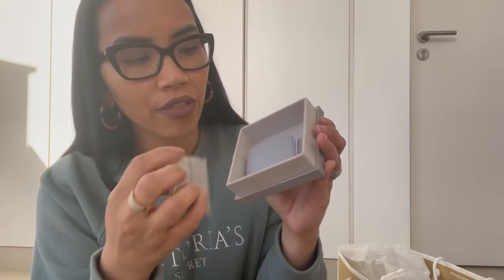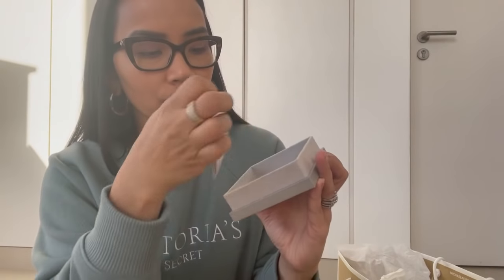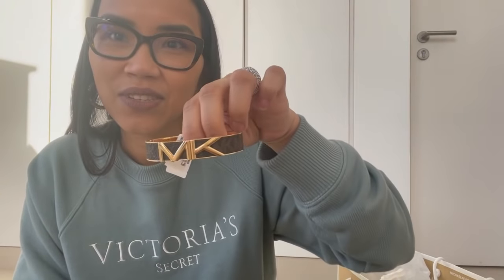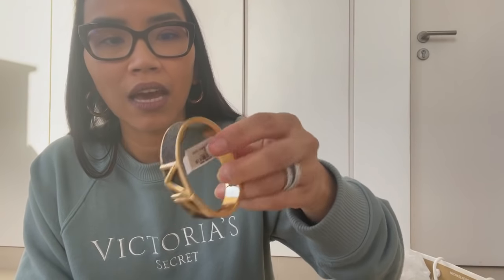It's the same thing. There's a cloth and a book. This is heavy. This one is a bangles. So, MK bangles, and this size is small as well. So it's really nice.